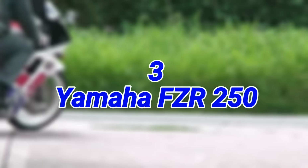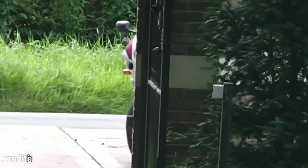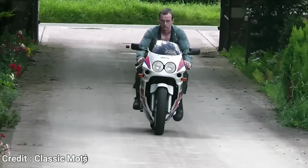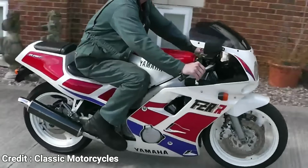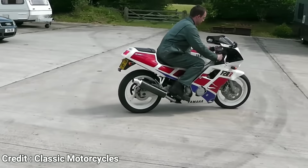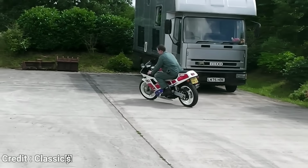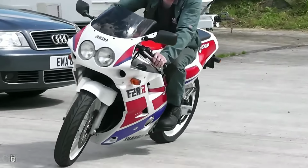Number 3. Yamaha FZ 250. This little micro rocket is Yamaha's contribution to the fire-breathing squad. Some even say that this motorcycle has the best exhaust note among the 4. Like the others, the FZ 250 is powered by a 250cc inline 4-stroke engine, making 45 brake horsepower at 14,500 rpm and 25 Nm of torque at 11,500 rpm.